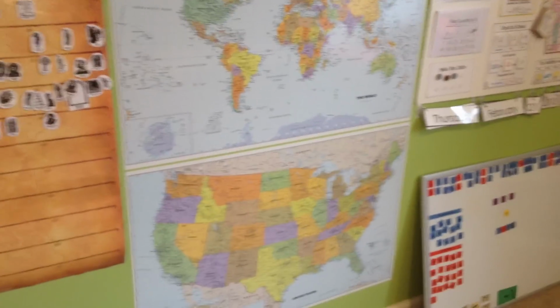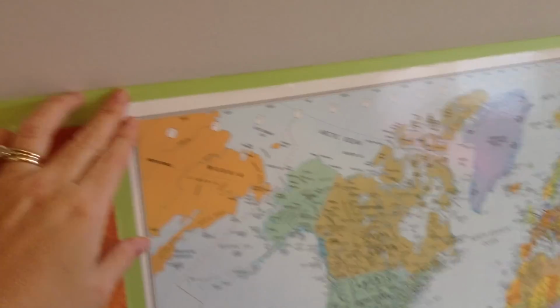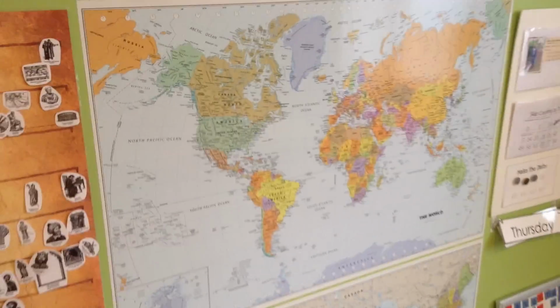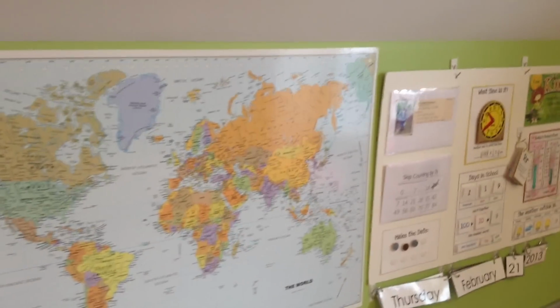These maps I actually got at Costco. I updated the maps, and if you can see, they peel on and off the wall. I want to say it's right around $20 or so for the set of 2 maps. It was a world map and a US map. I love them because they fit on the wall perfectly. I'd been looking for something that was not gigantic but would actually stick to the wall, so they were really easy to do.